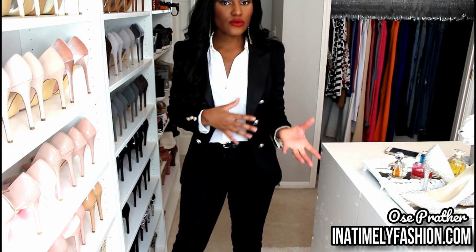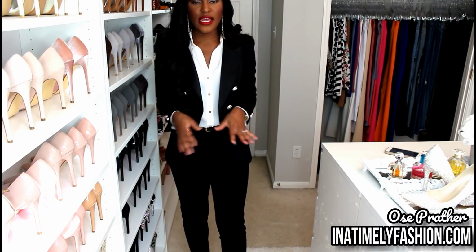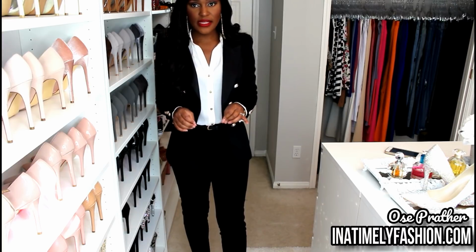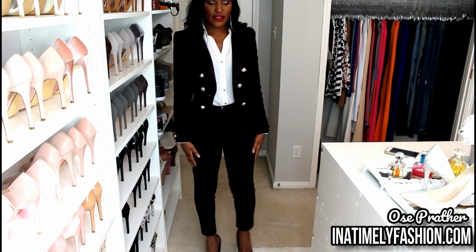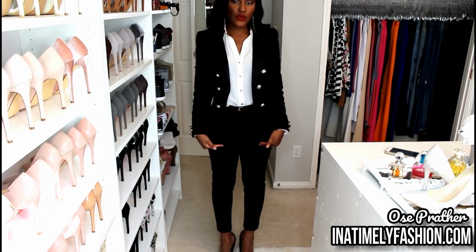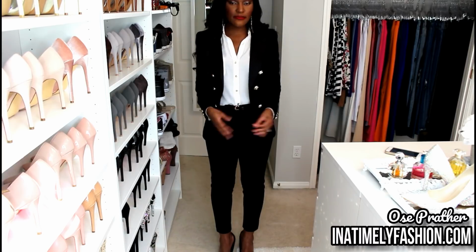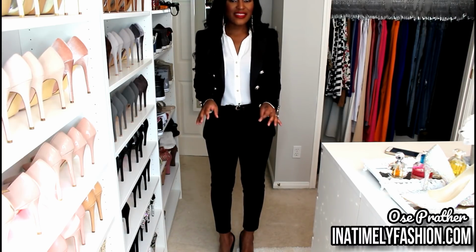Now, once again, depending on your work environment depends on how loosely or strictly to follow these rules. Once again, I'm in the creative environment, but I still think that this suit is very balanced. As you can see, as I stand like this, the blazer and the pants work very well together. They're not competing for attention. They skim my body beautifully. Nothing is out of whack.